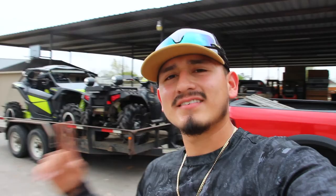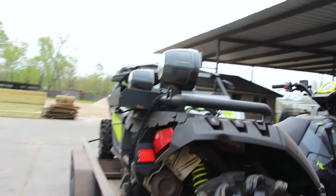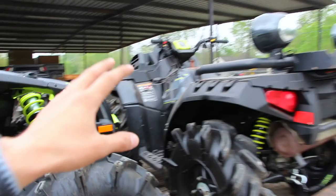Ladies and gents, boys and girls, as you can see behind us, this is the 2020 setup. So here we have my 850 High Lifter, and I had to add the ice chest holder, back light bar, two speakers, and we have the 2020 Maverick XMR Turbo. Black and green, no better color scheme. And as you can see, we're loaded up, ready to go.